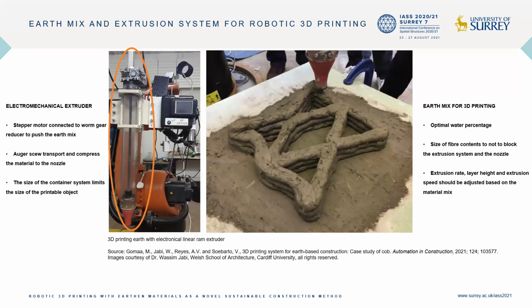Electromechanical and pneumatic systems are the two main extrusion systems used for printing clays and earthen materials. The electromechanical system uses a stepper motor which is connected to a worm gear reducer to push the clay along a cartridge into the extruder. An auger screw transports and compresses the material to the nozzle. The size of the container within the extrusion system limits the size of the printable object.